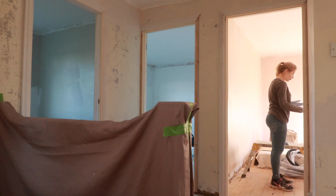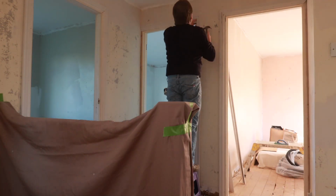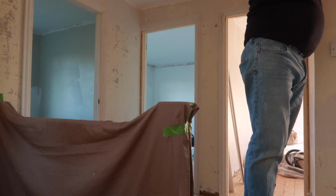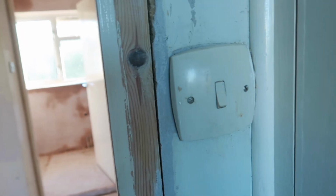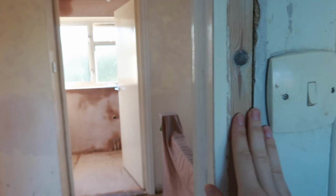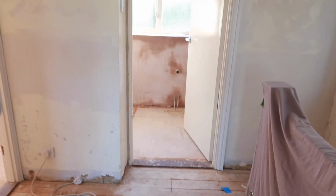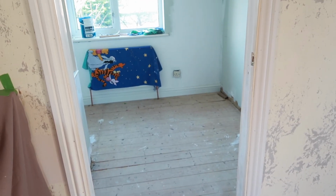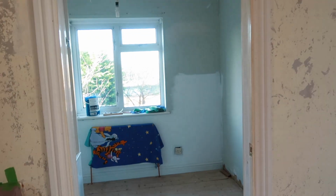It looks different. A few of them are a bit awkward though, because the electric point light switch is in the way. We couldn't do that bit. And then a few bits are too thin. Well, not enough space, so we've got to get something else. But a lot of them are up.